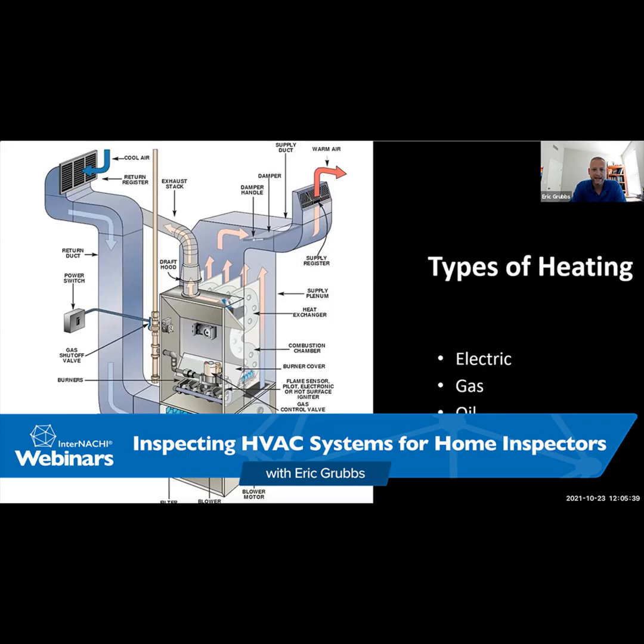Some can be fixed metering devices, some can be TXVs. So it really depends on the system setup and what that manufacturer installed on that equipment. Okay, thanks. And again, in a package unit, all this same refrigerant cycle and components are all in one cabinet.